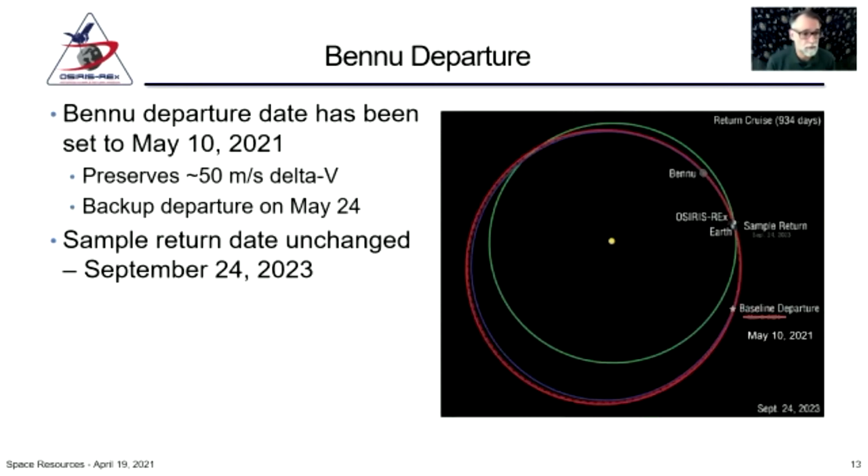We're now gearing up for our departure, which is scheduled for May 10th. That's a change from the original plan. We had originally planned to leave the asteroid early in March, but we found this trajectory a little bit later. It actually preserves 50 meters per second of delta V, and there's still a backup departure available on May 24th, and we come home on the same date of September 24th, 2023.